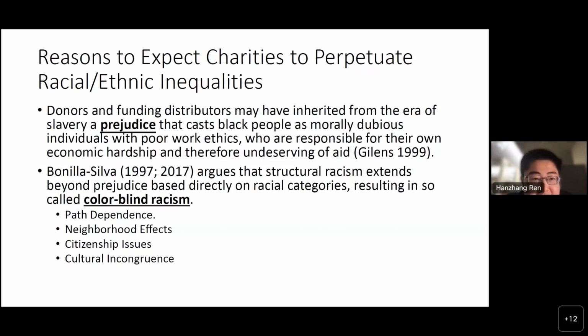And in addition to this kind of outright subjective prejudice, sometimes race can operate through so-called colorblind racism. So perhaps racism in the past will cause particular charities serving particular ethnic or racial groups to be more powerful, to be better at fundraising. It might create a situation where nobody is actively perpetuating discrimination, but nonetheless, you might see a racial disparity in charity receipt. Can we go to the next slide, please?